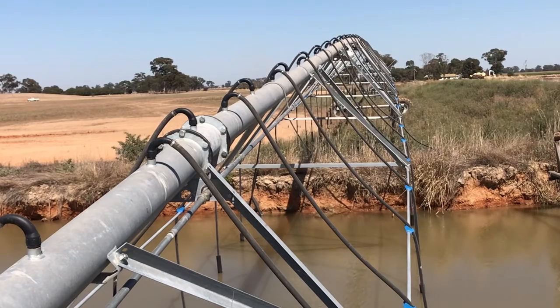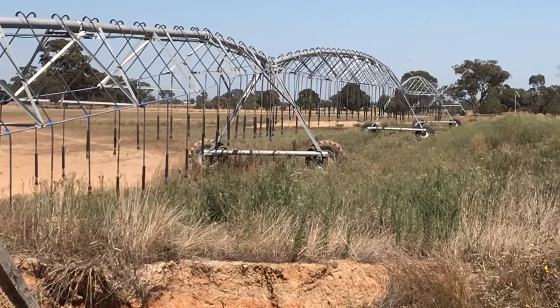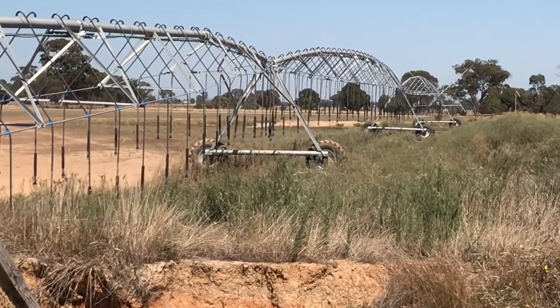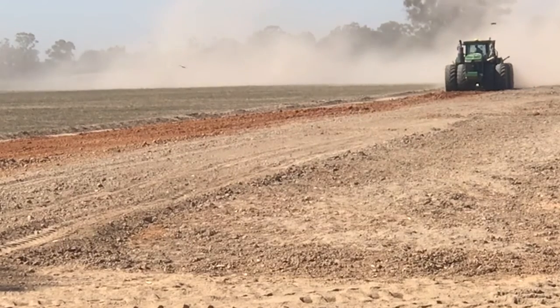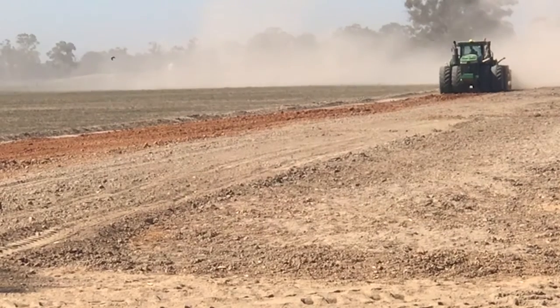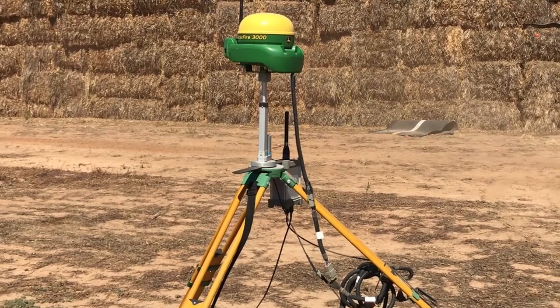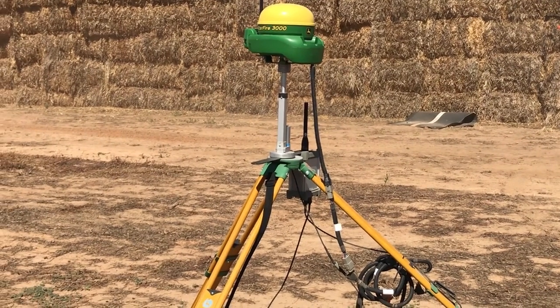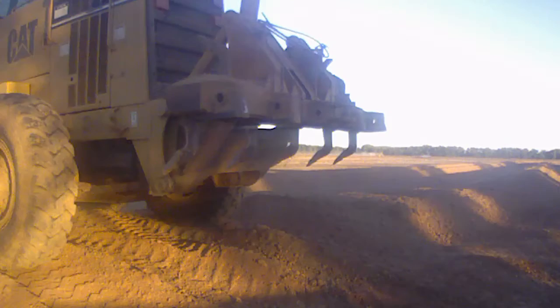Now, with the application of automation and laser grading, you can do a really good job with a minimal time input. The beauty of laser grading is that it applies an even volume of water across the bay. It's easy to pick up the runoff at the bottom end of it. It's very predictable on the length of time to irrigate each individual bay, so much so that the farmer can use a timer perhaps to control the flow of water onto that bay with great predictability of how long that bay will take to water once it's known.